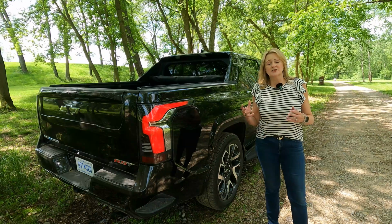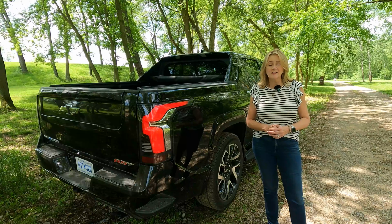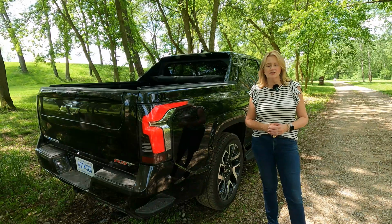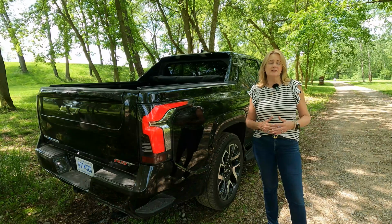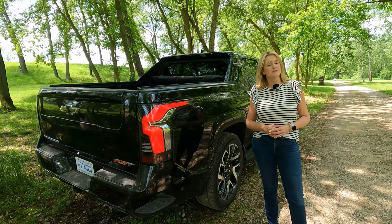And then there's this. The Chevy Silverado EV qualifies for that $7,500 federal tax credit and will qualify for tax credits in your town or state. So be sure to check with your accountant, make sure you qualify, and look and see what's available in your state, because many states offer $10,000 or $12,000 in incentives for buying an electric vehicle.